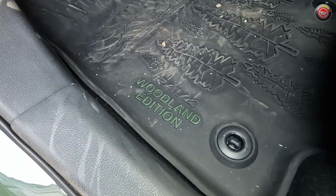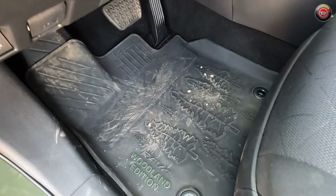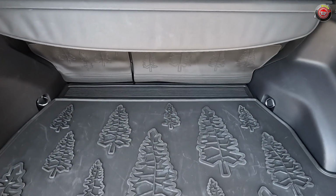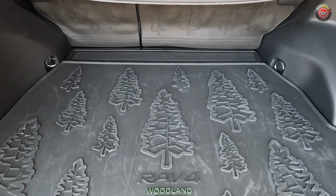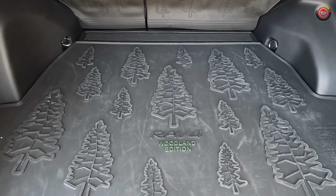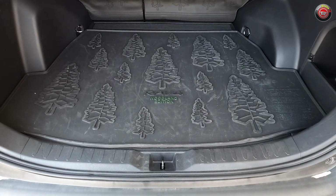I love that. And yes, while there are a lot of options out there in the aftermarket to get mats like this, one of the benefits to these is the fact that, well, they say Woodland on them, and they're a nice little theme, a little bit of a motif that helps add to the trim grade here. And that also is afforded out back in the cargo area. As you can see, a beautiful mat with lots of trees and the Woodland logo. That's the kind of stuff that makes me smile when they actually sort of celebrate the trim grade and give you something extra for spending up into that space.